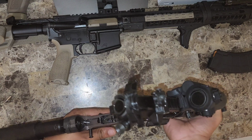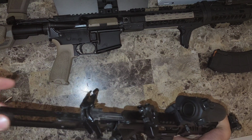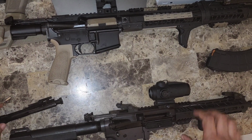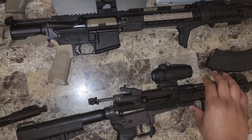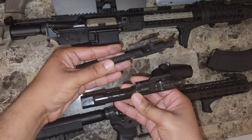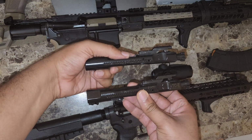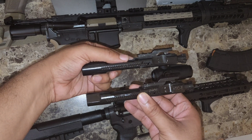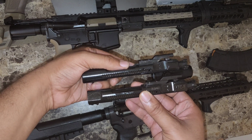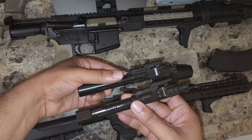So I'm going to get into the bolt and then we'll get into the upper and lower receiver. Here I have the KS-47 bolt, and here I have a standard AR-15 bolt. Now, looking at them, they look pretty similar. I can say it's hard to tell to the eye what's different on each bolt carrier group, but I will go and let you know what's different.